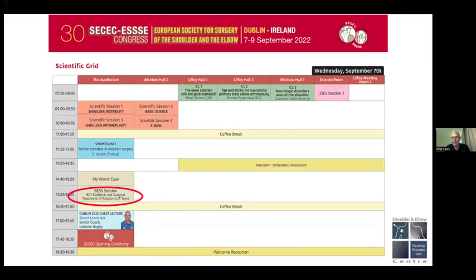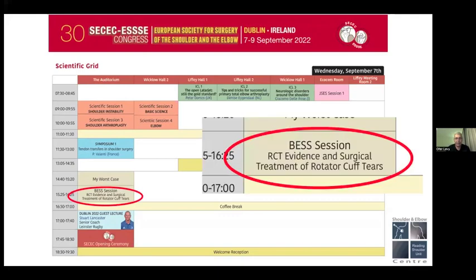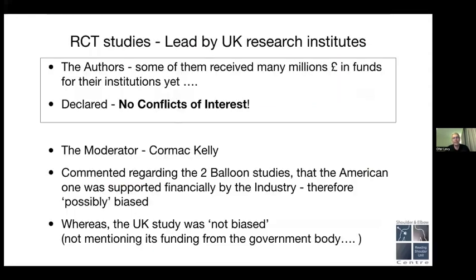in the SECEC meeting in Dublin, in the BESS session that was on randomized controlled trials evidence in treatment of rotator cuffs. And actually, there are some discussions or presentations of randomized controlled trials led by some UK research institutions. And the authors, some of them in their CVs received many millions of pounds in funding for the institutions, yet when they declared about the study, they declared no conflict of interest.